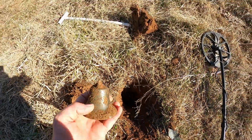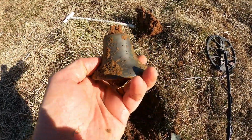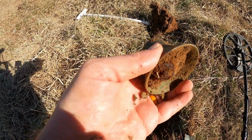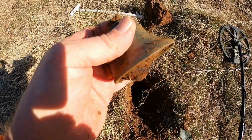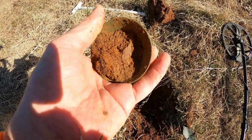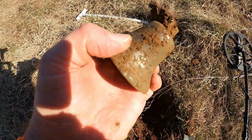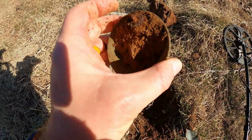Oh wow, I'm shaking. I just got it out. It's a whole bell. It's still got the clapper inside of it and everything. Oh wow, this is amazing. Wow, I don't know what to say.